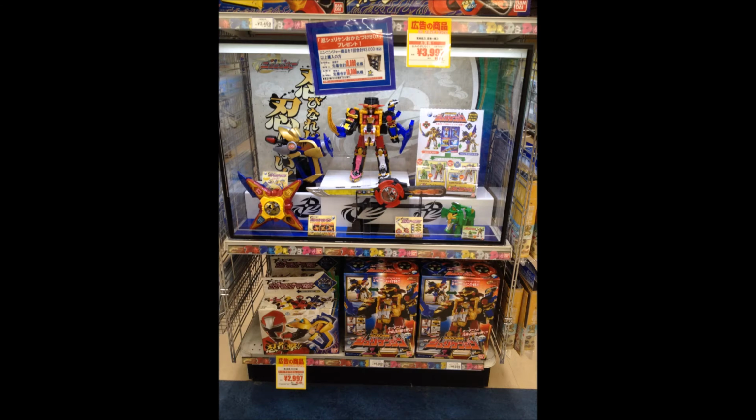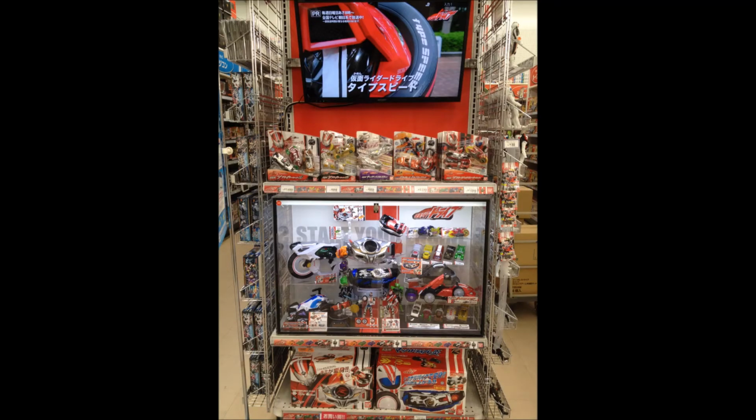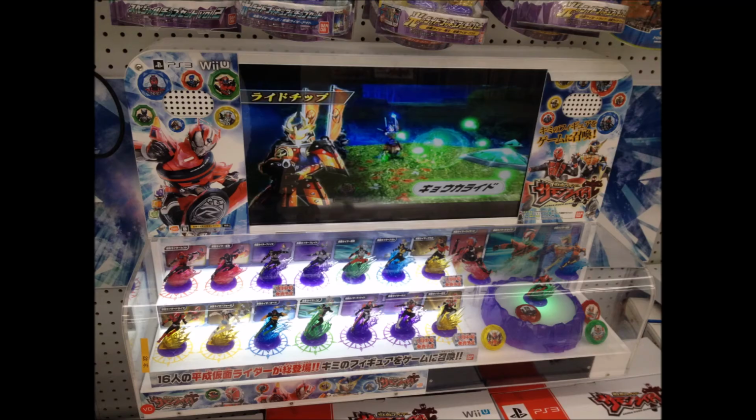And then had huge, this is the display for the current Sentai / Power Rangers series, which is Shuriken Sentai Ninja. And here's the current Kamen Rider, which is Drive. These are all belts and vinyls, and then a huge display for that. What was cool is not just that they had these properties I don't see in America, but they had great displays. And it was good in Toys R Us, but I saw it in other stores too.